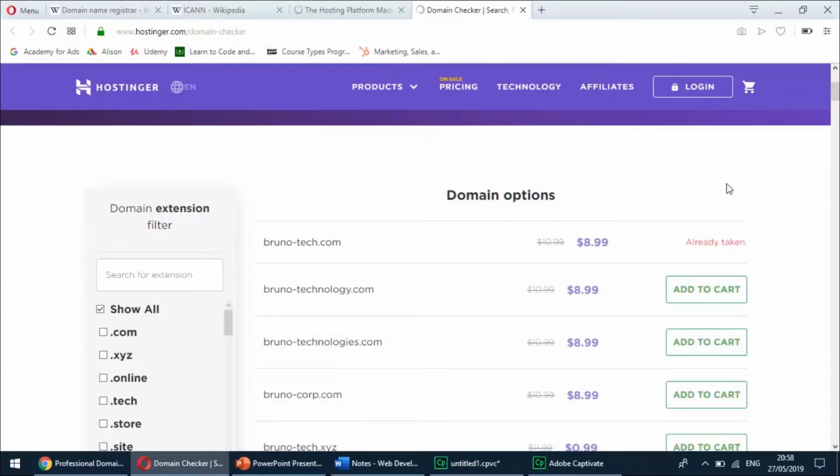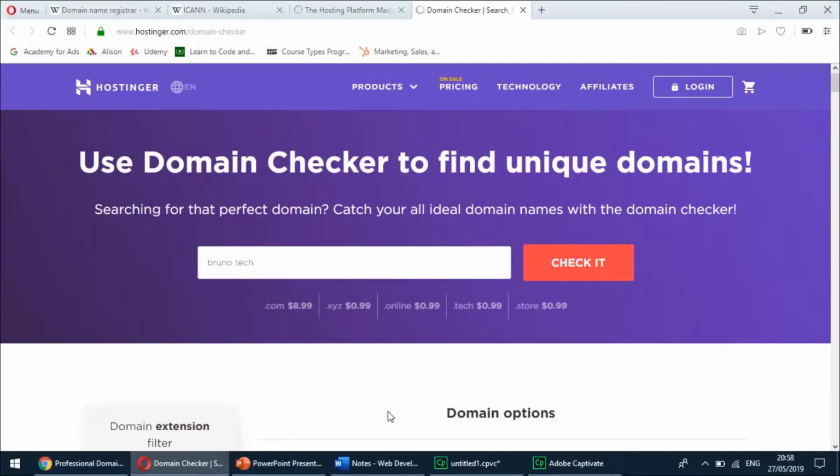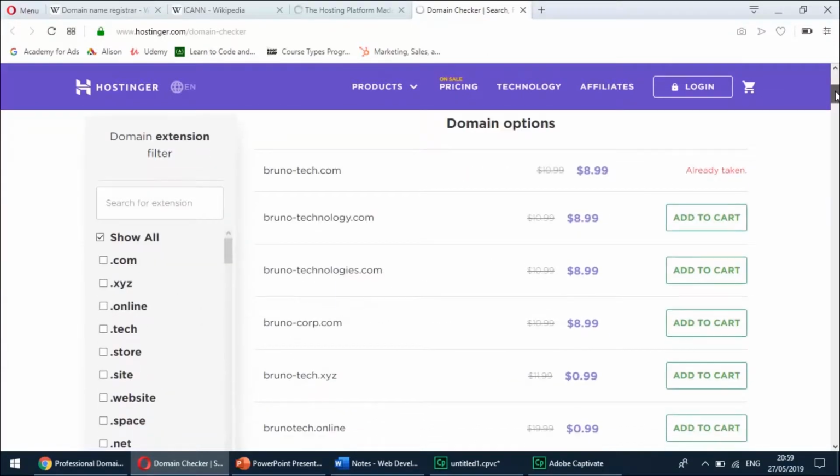The .com extensions are usually more expensive, and under this you can see .xyz is 99 cents a year. You buy it for 10 years and you're not even paying $10. And this is in dollars, not pound sterling, so it's quite a bit better. Let's say Bruno-Tech .online is 99 cents as well, and there's actually Bruno-Tech, but that's already taken, which is why it wouldn't give it to me. So you have all these options.